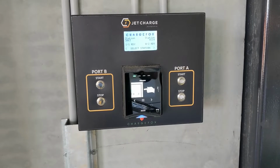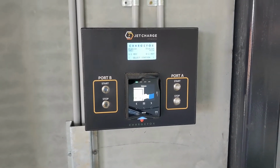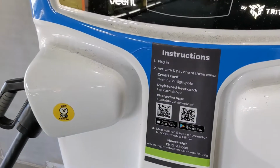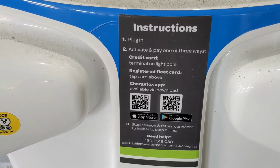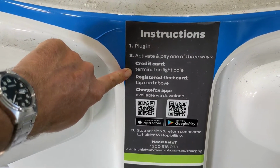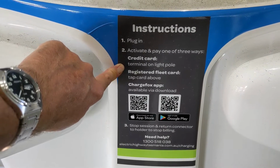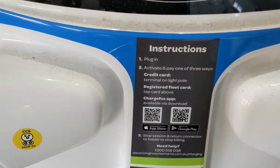Right. Well. Oh, we've got some instructions here. Let's see. Plug in is the first thing. And then for credit card, we've got terminal and light pole. There's no light pole here, but I assume that's the terminal I was looking at. Okay, so it says to plug in first. Let's plug in.